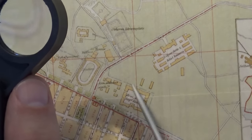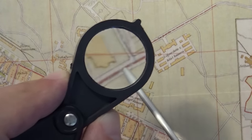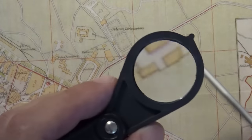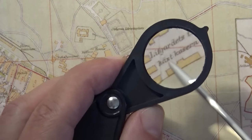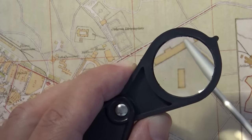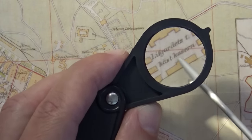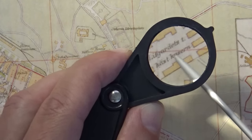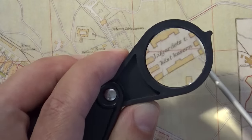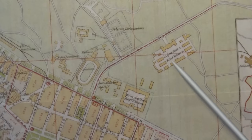And in this area there's a lot of military buildings. Here's the next stop, close to Livgardet till häst, livgardet till hästkasern. It actually means the cavalry regiment. Swedish Armed Forces. And today, on this location, is actually the headquarters for Swedish Armed Forces.